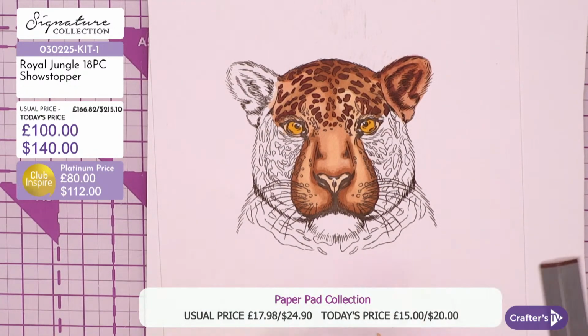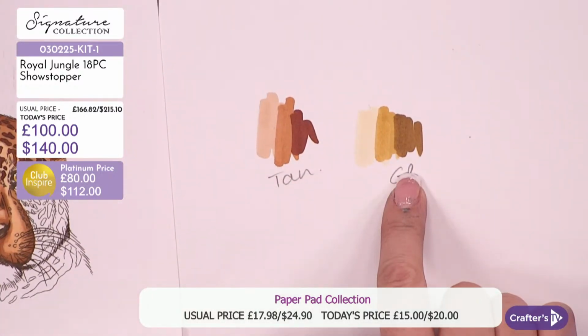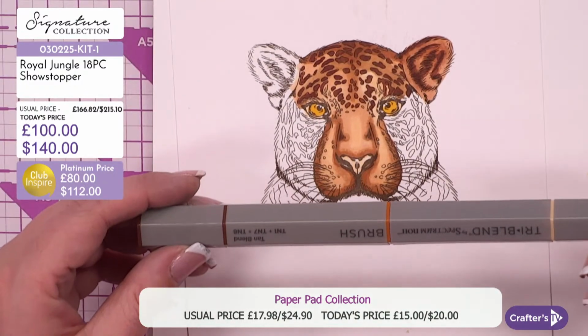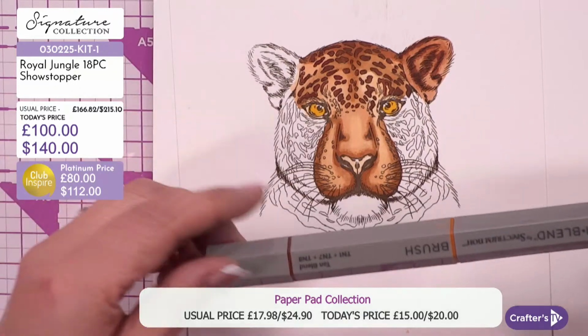So, do you know what I did? I wasn't sure what colour she used, so look what the best thing to do is. I scribbled the tans and I scribbled the golden browns. I knew it was one of the two of them. I can see she's using the tans. So I'm on the tans here. This is the tan blend, but I also picked up the tan extend, but basically the tans are going to work.